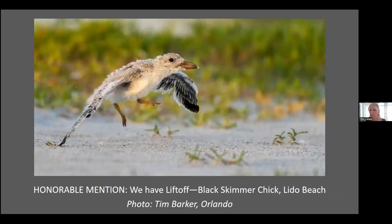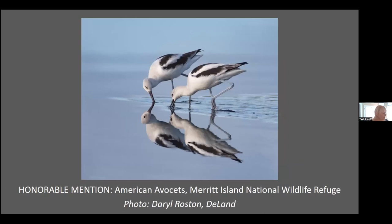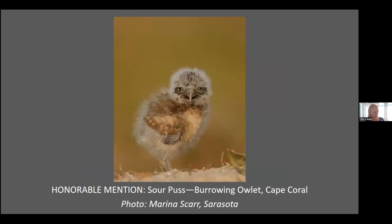Tim Barker from Orlando for Black Skimmer Chick. Daryl Rustin from DeLand again for American Avocets. And the last honorable mention in this category goes to Marina Scar from Sarasota for Sourpuss, Burrowing Owlette.